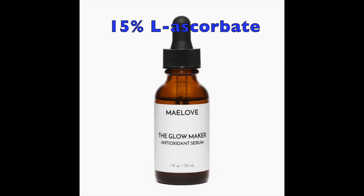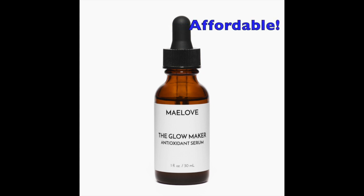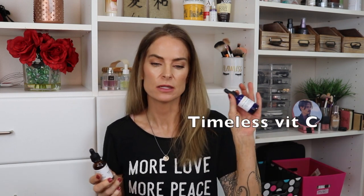Another serum that I would recommend that has L-ascorbic acid vitamin C in it is the MAELOVE, the Glow Maker. This one has 15% L-ascorbic acid, vitamin E, and ferulic acid, as well as hyaluronic acid for hydration. A lot of people raved about this one. I tried it last year. I really liked it. I still come back to this one though.